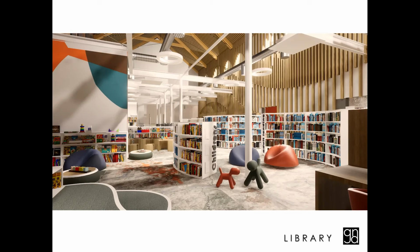And then we've got some featured timber fins that are acoustic, that wrap from the floor up the walls and across the underside of the ceiling, to really emphasize the height of that building, to give some acoustic properties, and to give a real architectural feature. When you walk in there, it's identifiable immediately, and it just gives some life to that library.